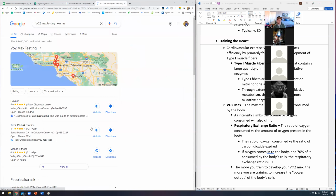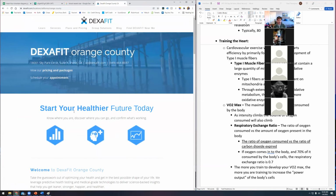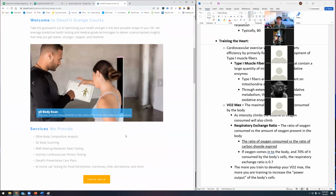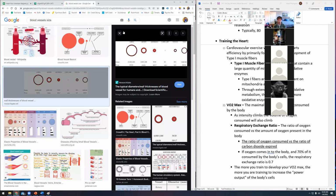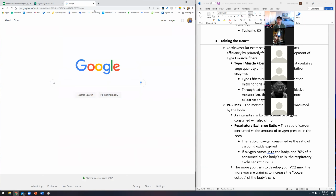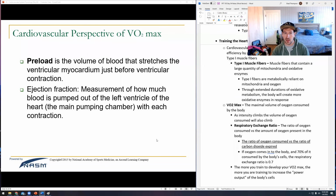Just type in VO2 max testing near me. Oh yeah, here's DexaFit. I think they're like a mobile one. Oh, this one's in Orange County, in Irvine. Whatever. Anyway, you'll go in and on the same machine, you can get an RMR test, which is a metabolism test, and you can get a VO2 test. It'll tell you how good your cardio is, and then train for 6 months and see, is my VO2 max going up or is it going down? You can check in on it by doing the Rockport walk test as well. Keep an eye on your VO2 max. It's one of the best ways to tell if you're getting better at cardio or not.